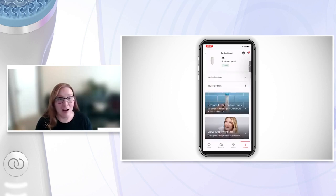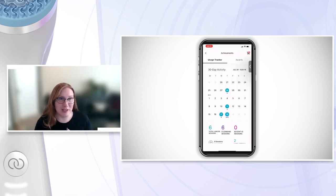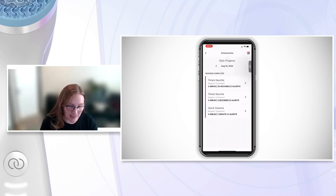If I go in, I can also see when I've used my LumiSpa. I've actually used this LumiSpa more than just today. I have to be familiar with the product, and so that's why you do see some usage previously in the month. But you can see that today I've run multiple routines. One thing to note is that a routine is considered run if it lasts longer than 15 seconds. So that does mean you can end early and you'll still see it show up here. Of course, we want you to run the complete routine because that's how you're going to get the best benefits out of your LumiSpa and for your skin, but it does show all of those.